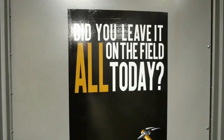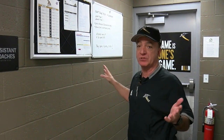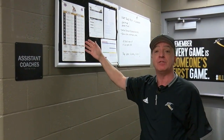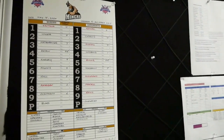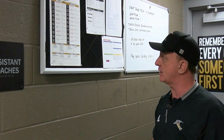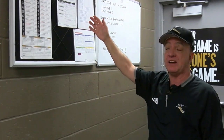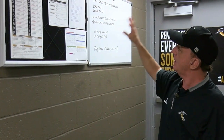As you start to head out towards the field, you'll notice a number of informational things that are available to the players. First of all, the lineup is posted usually early that afternoon. Sometimes it's texted out to them via GroupMe messaging, where guys know who's playing that day, who's off, etc. We've got scouting reports on the pitcher that we're going to face that night. Guys can take their time and look and see what they throw.